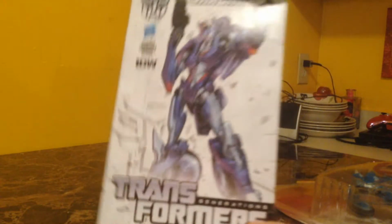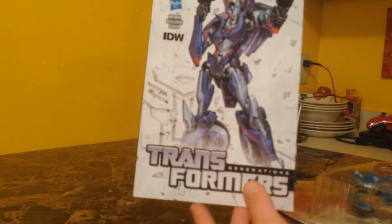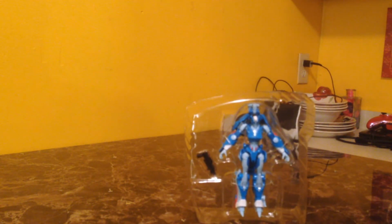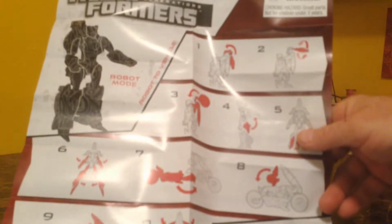Here's the comic book. Let you get a peek at that. I'm not going to fan through and read the comic to you though. On the back we have absolutely nothing. So I'll go ahead and tuck the comic book off to the side. Won't need that immediately. She also comes packaged with her instructions here. Yep, she's going to be 10 steps to get her from her robot to motorcycle mode. So that's a glimpse at the instructions there. On the opposite side, they're just going to show you in reverse how to turn it from the motorcycle to the robot.